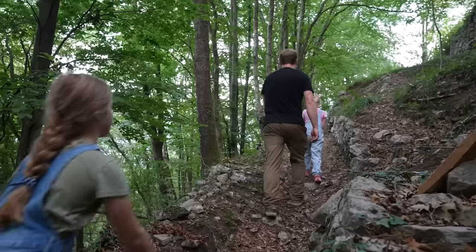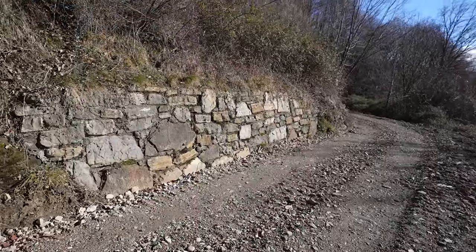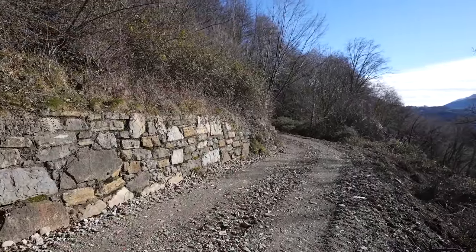If you remember a while ago, the reason we couldn't drive up is because there was a huge rainstorm that washed away the road basically. And so we couldn't come up here with the car. We had to hike up. So that is a really big win. It's now all beautifully leveled out and we can drive up here easily.